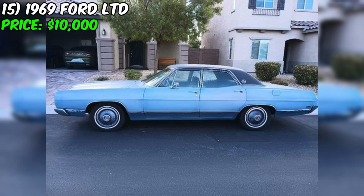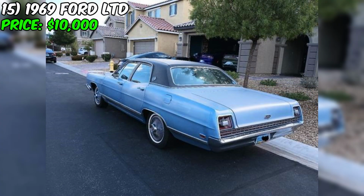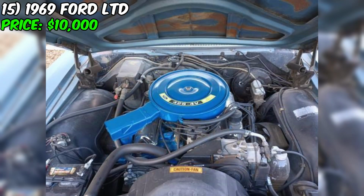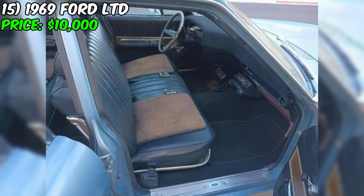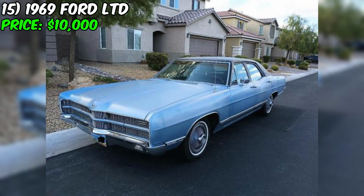The exterior of this LTD is just as impressive as the mechanicals. The seller describes the body as perfect, with no rust anywhere. The Brittany Blue Iridium paint is complemented by a sleek black vinyl top and interior, giving the car a classic and sophisticated look. And with front and rear sway bars, a rear panhard rod, and an extended range fuel tank, this LTD is ready for any road trip or weekend cruise.